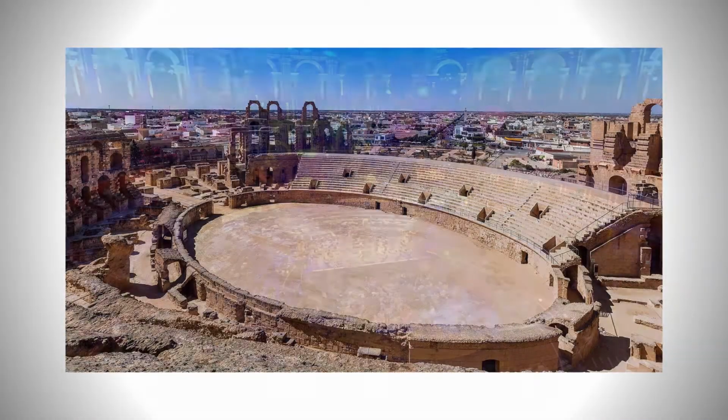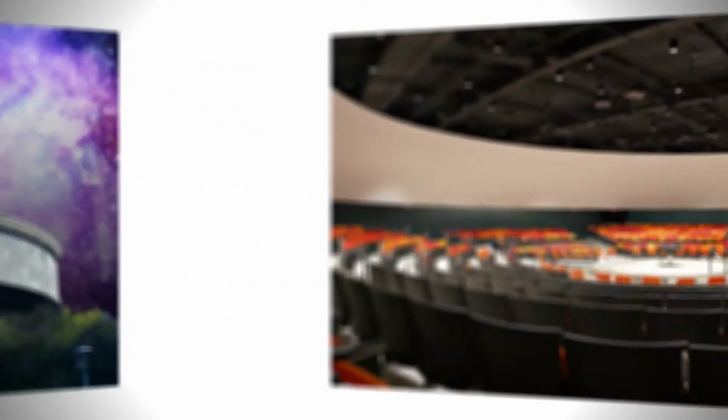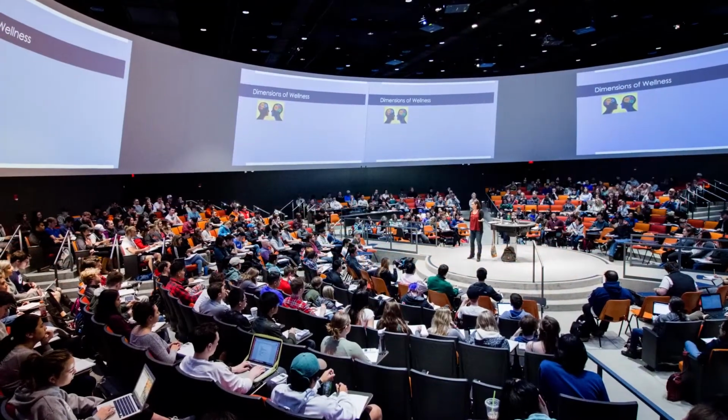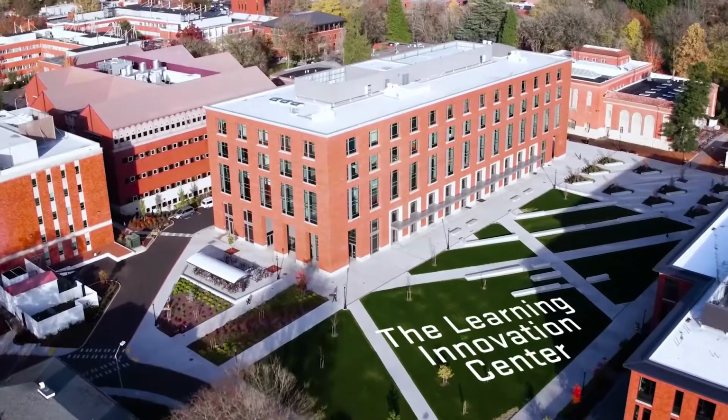We have theater in the round, planetariums in the round, and now educators and architects have created a space unlike anywhere else in the world. Education in the round. Enter the Learning Innovation Center. It's a large building with a lot of space, a lot of room, that wasn't constructed to force a single mode of learning or a single pedagogy.